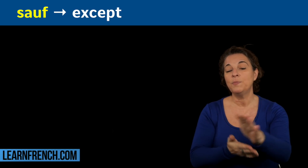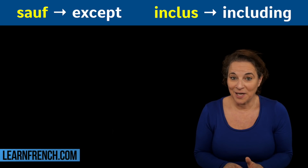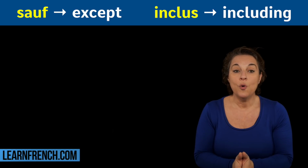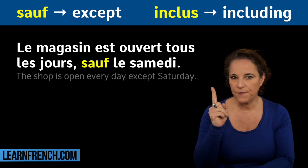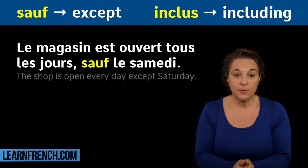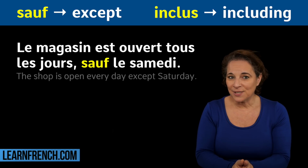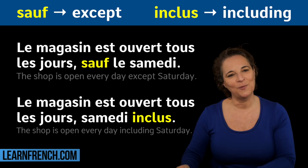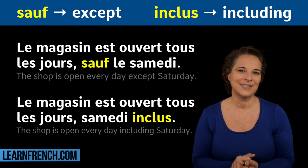So the opposite to except is included. Okay, so it's inclus. Though it is not a preposition, it doesn't matter. I wanted to have a go at giving you the opposite. So, le magasin est ouvert tous les jours sauf le samedi. The shop is open every day except Saturday. And so the opposite would be le magasin est ouvert tous les jours, samedi inclus. So the shop is open every day, including Saturday.